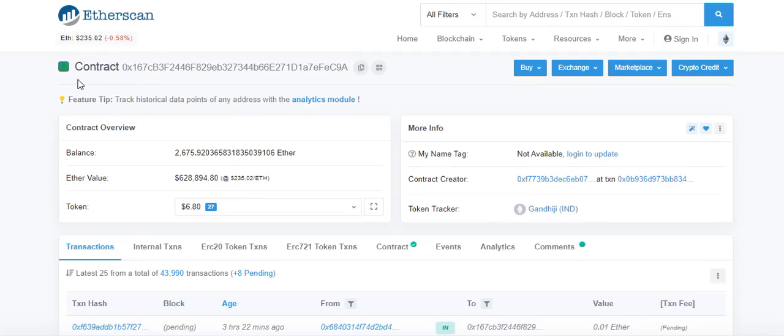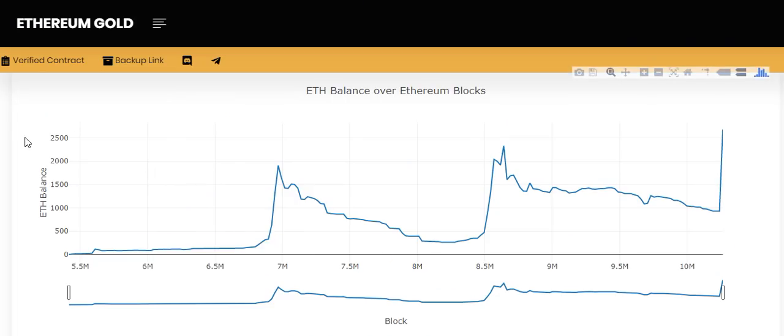Now, it does raise a few flags about being transparent and honesty and being straight up with people. But at the end of the day, the contract is proven, and the contract has lasted and has not died out since 2018. So even though they did do the old switcheroo on everyone, it doesn't matter to me, in my personal opinion, that it went from Gandhiji to Ethereum Gold. Now, some people may have got burned in Gandhiji and they may not be interested in coming into this Ethereum Gold, and that's perfectly fine.